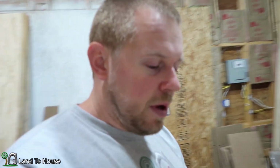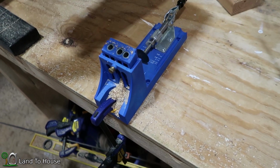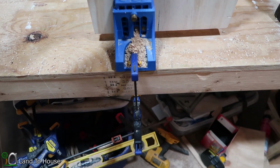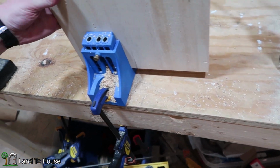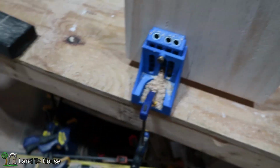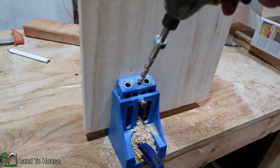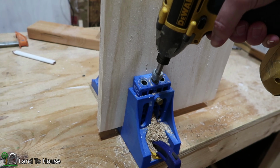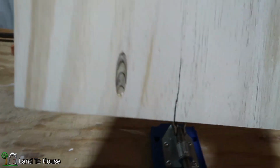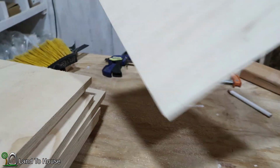So I'm out here in the workshop using the Kreg pocket hole jig. If you've never used one of these, you really ought to try it. You clamp it down to a table or just use it flat, and you line up the board where you want to put a screw hole in, clamp that down, and then you just take this drill bit that comes with the jig here, and now you have a nice angled hole that will be easy to put into the bookcase that I'm building. So if you never use one of those, I definitely recommend you try it.